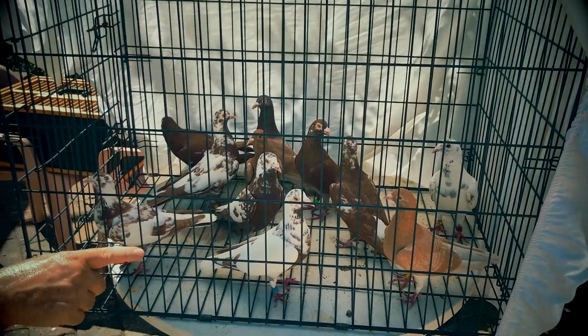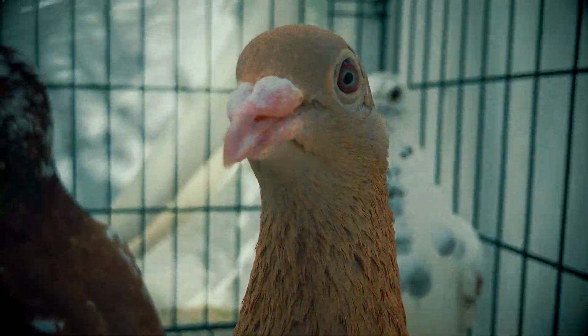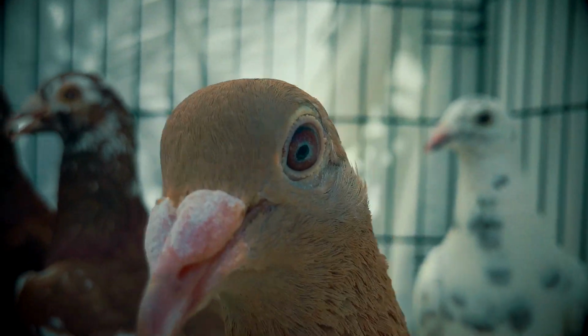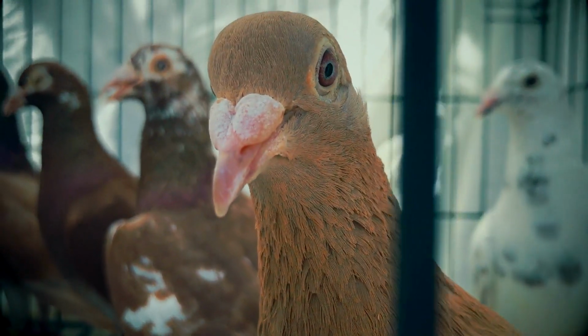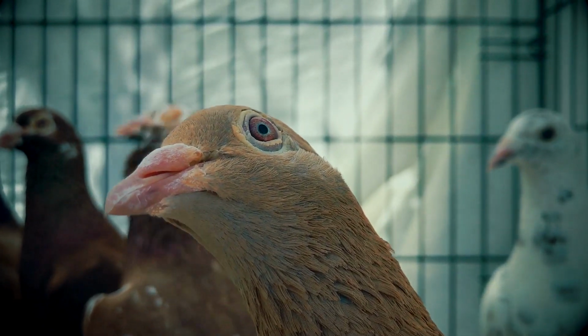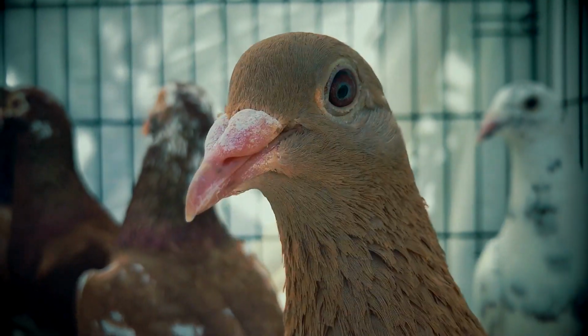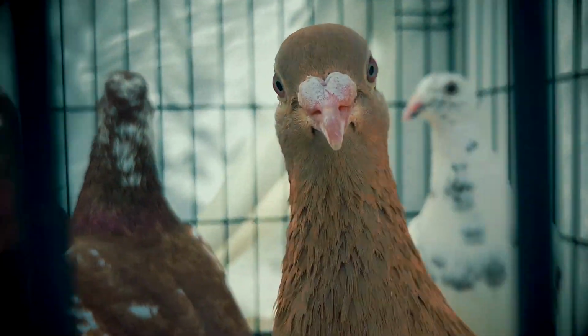Get another shot of that yellow's eye. Look at that hen, that yellow hen. Isn't she a sweetie? She wants to give you a kiss. My birds are very tame. Even the ones with the bastines, that they say they're wild. Gotta handle them.